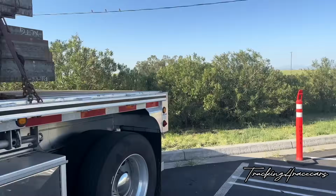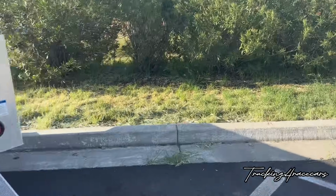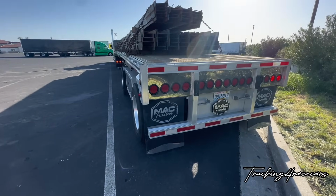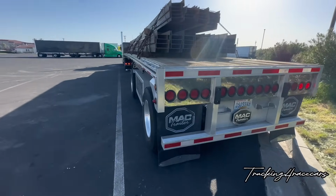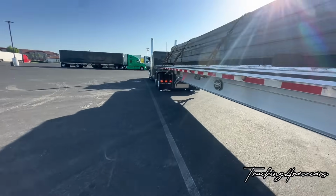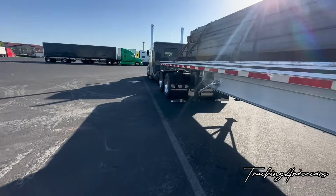All right, guys, I'm about ready to get up out of here, do another pre-trip, and sure enough, left turn signal is not working again. What is going on? Let's see what we got going on.